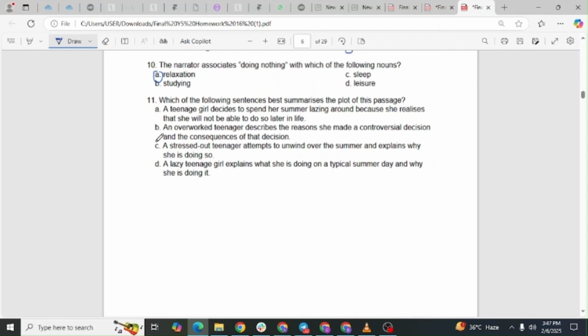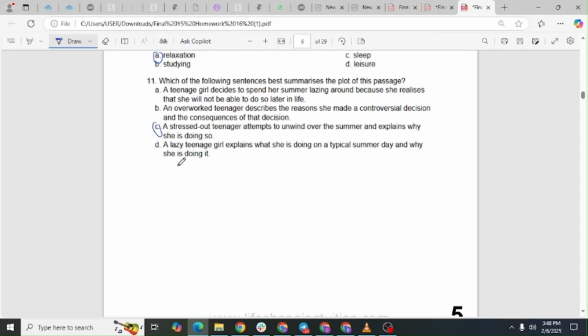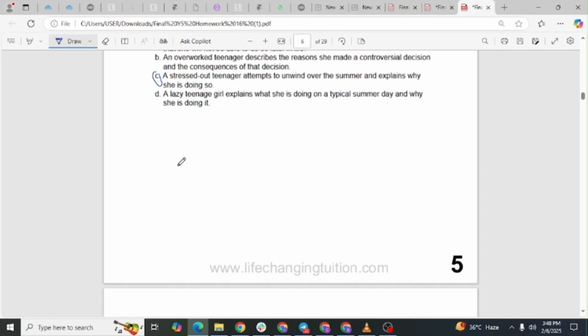The narrator describes how she had an exhausting school year and an equally tiring holiday. She explains that she wanted to use her summer break to truly relax and do nothing. This makes option C the best summary of the passage.